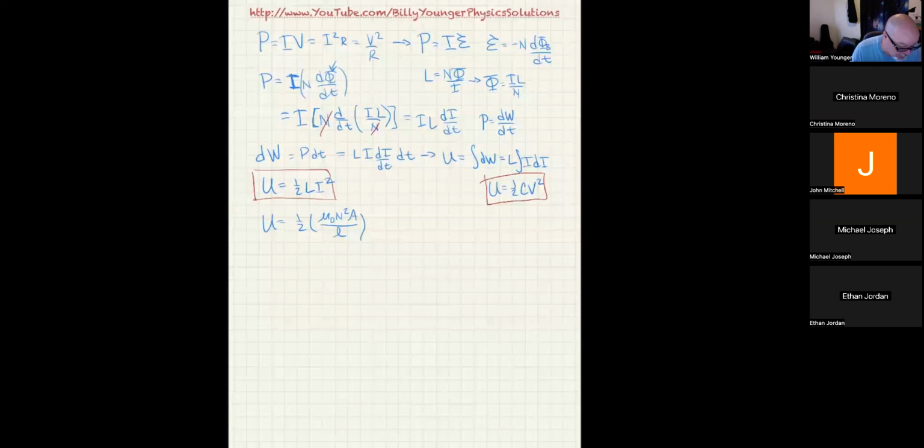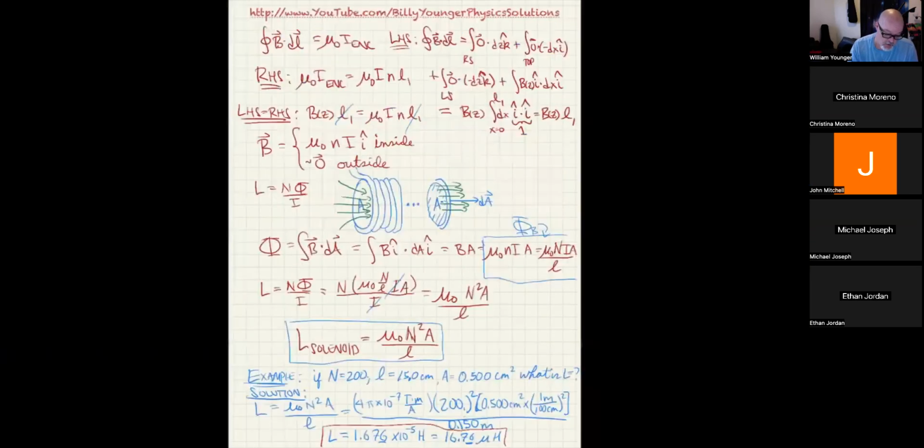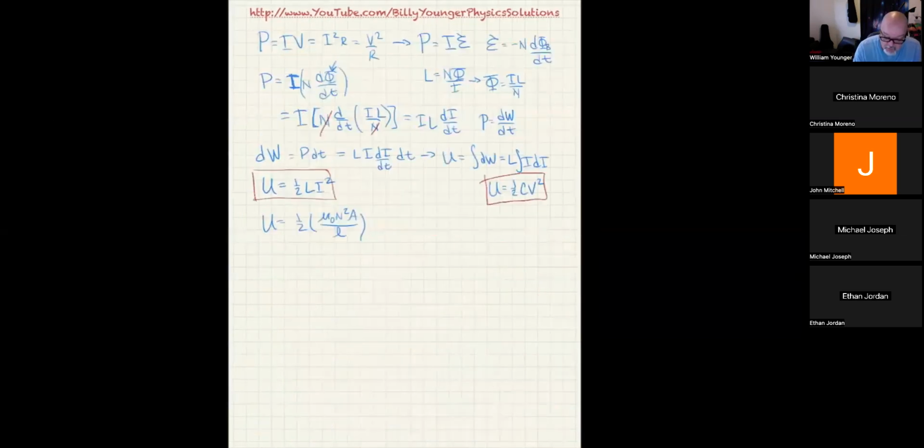So to do that, what I'm going to make use of is that I can be found in terms of the magnetic field. I'm going to make sure I actually pulled the L, not the magnetic field. Let me double check that. Yeah, I did. Okay. So the magnetic field, remember, was mu zero lowercase n times I. So using that, B equals mu zero little n times I, which is also mu zero I times big N over L.